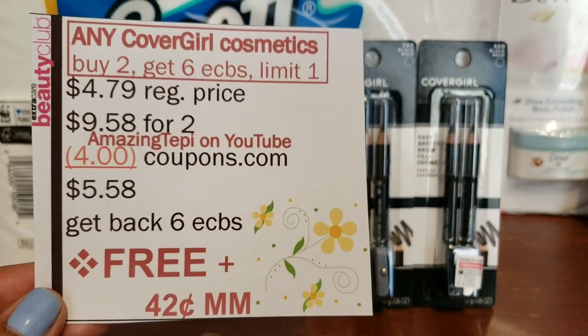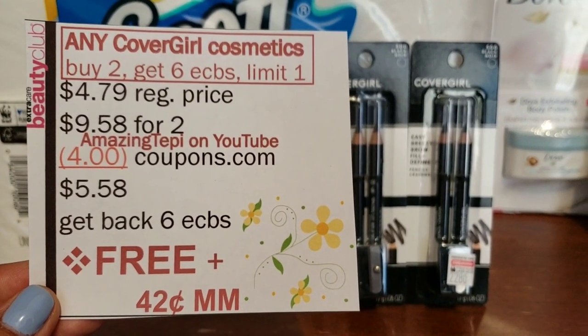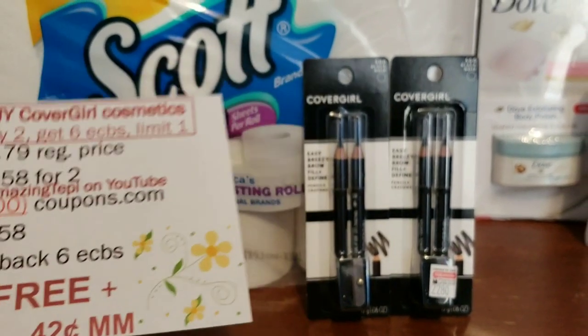So after the coupon, my total was $5.58. Got back six extra bucks, making both products completely free, plus a 42-cent moneymaker. So amazing deal right here.